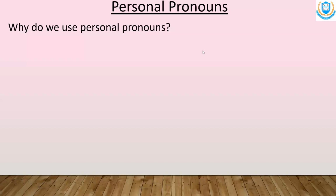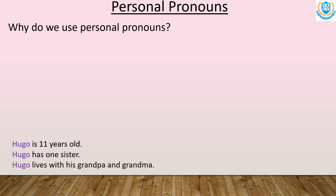Okay, so let's see some sentences. The first one is Hugo is 11 years old. Next one, Hugo has one sister. And next, Hugo lives with his grandpa and grandma. So Hugo again and again. Hugo, Hugo, Hugo. So instead of Hugo, what should we use?